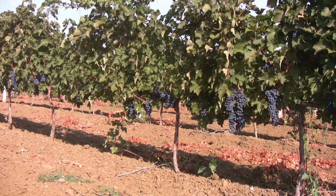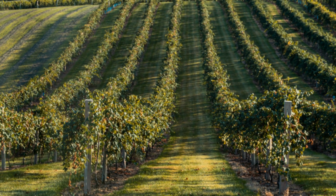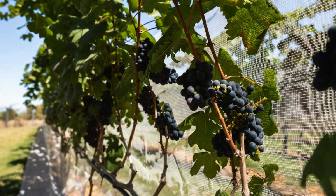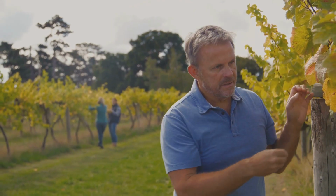Warm, dry climates are your best bet. Think California sunshine, that's what these grapes crave. Temperatures between 25 to 35 degrees Celsius. Now that's what I call ideal. Humidity, keep it low. We don't want any unwanted moisture. And the soil? Sandy or clay loam, well drained, of course. Get these basics right and you're halfway there.